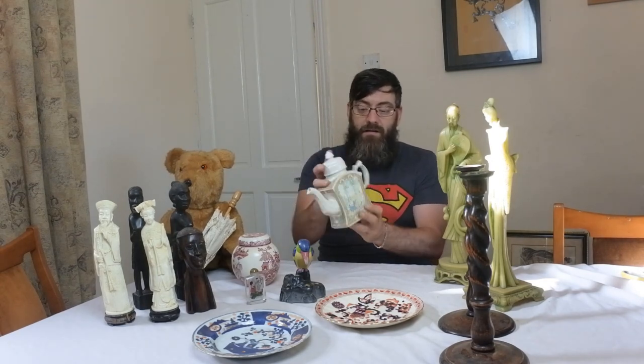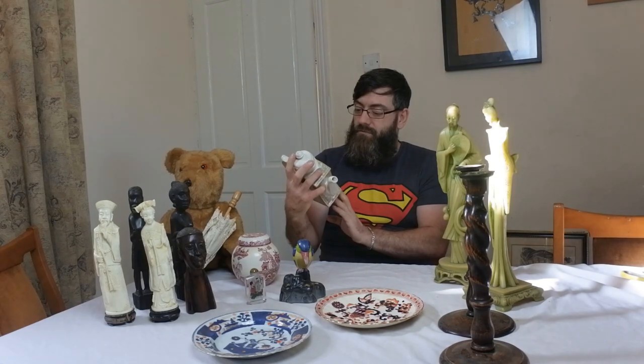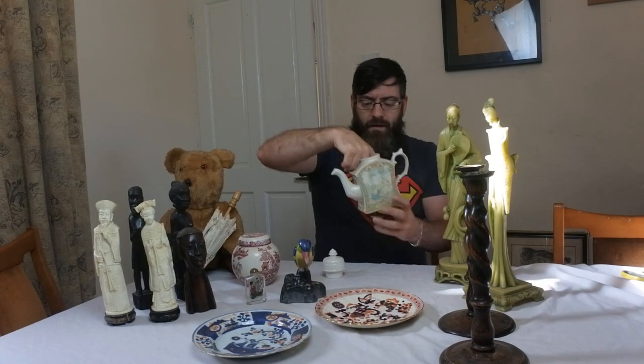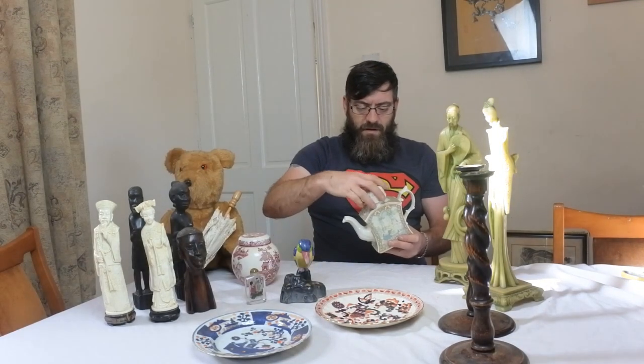A couple of run-of-the-mill pieces. We have here a lovely little 1950s, 60s teapot. It has the Indian tree design, both sides, produced by Sadler. It is stamped Sadler, England, on the base. Good condition. It's going to retail for about £15-18 in the shop. Paid £2 for it, guys.